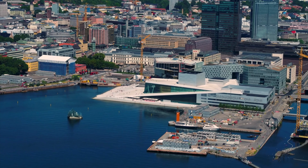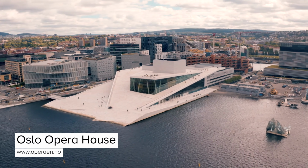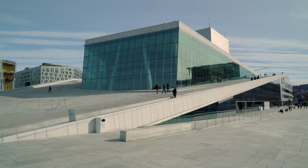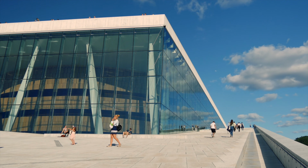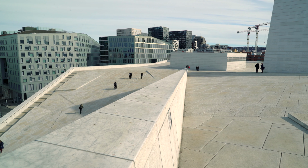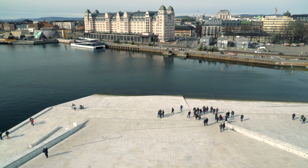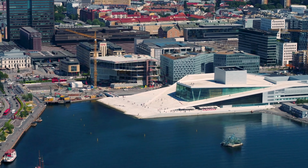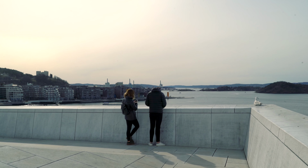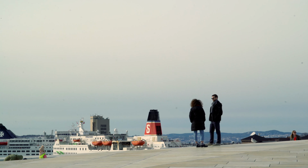So let's start things off right by the water with the impressive Opera House. The Oslo Opera House opened in 2007 after 4 years of construction and is the home of the Norwegian National Opera and Ballet and the National Opera Theatre in Norway. The angled exterior surfaces of the building are covered with marble from Italy and white granite and make it appear to rise from the water. It is the largest cultural building constructed in Norway since the cathedral Nidarosdomen was completed in 1300.